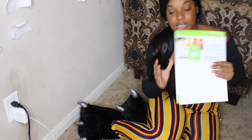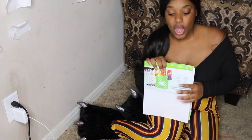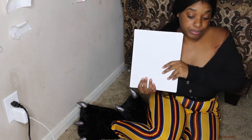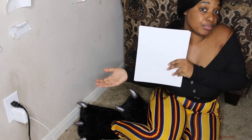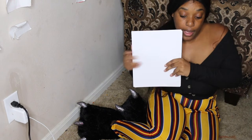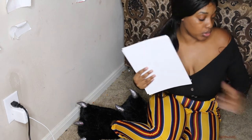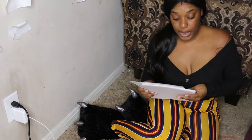And basically, if you have a logo or your name or whatever, all you gotta do is take a sheet, get your logo, print it on this paper. All you need is a printer, phone, or a laptop. Put your logo on the paper, and then you will have stickers to put on your mailer. So I'm gonna show you one of mine.